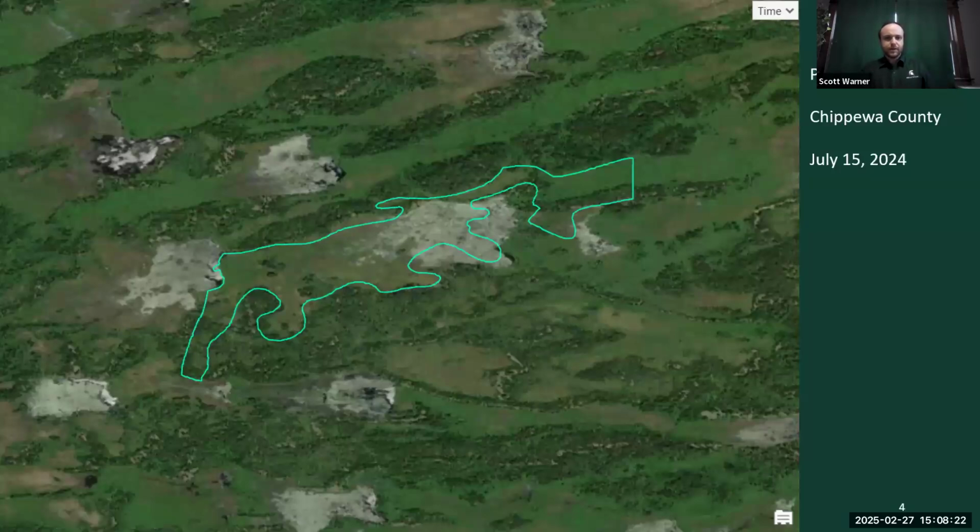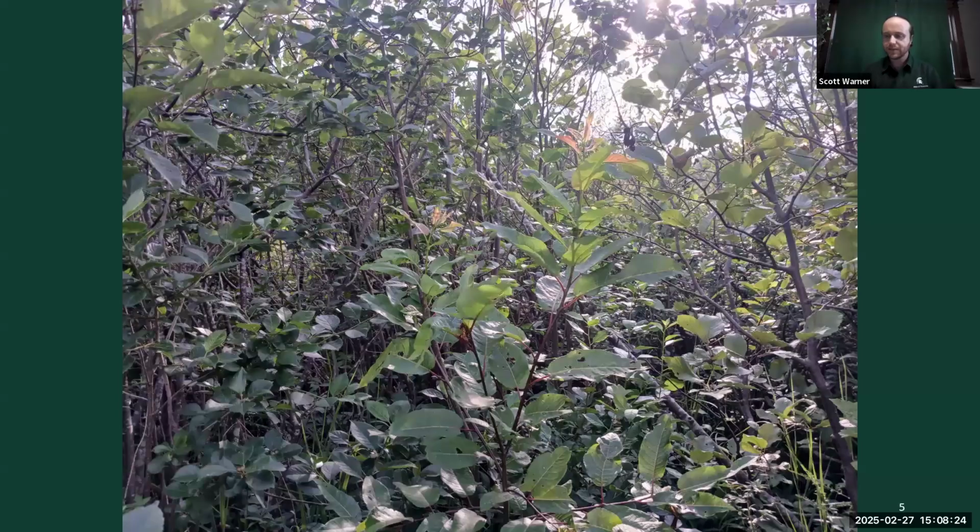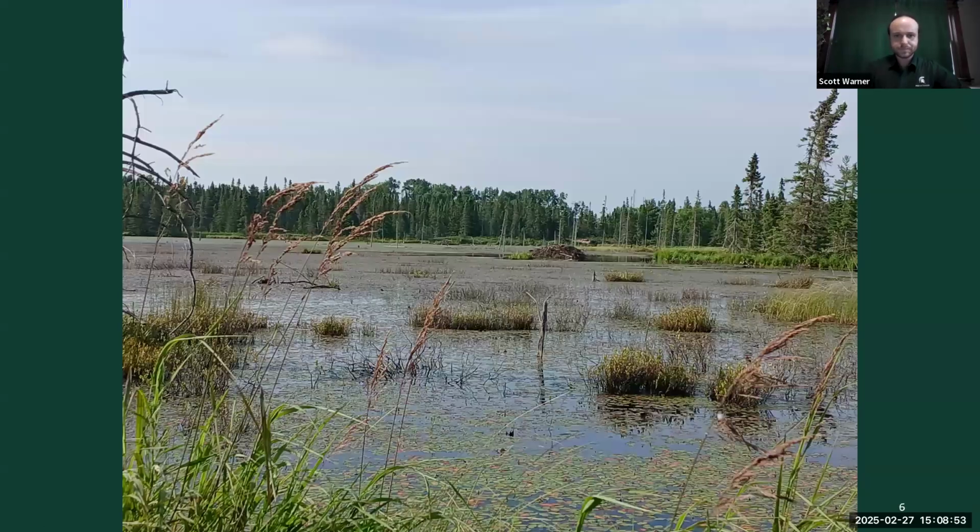So I'll share some of the landscape shots highlighting those natural communities that I just mentioned. So this is a northern shrub thicket. I like to share photos like this just to emphasize some of the challenging natural communities that we have to walk through or get to walk through. Looks like in this photo, we've got maybe some Salix pyrifolia and Ilex verticillata and Alnus incana. So kind of a nice diverse shrub swamp, not just dominated by tag alder.